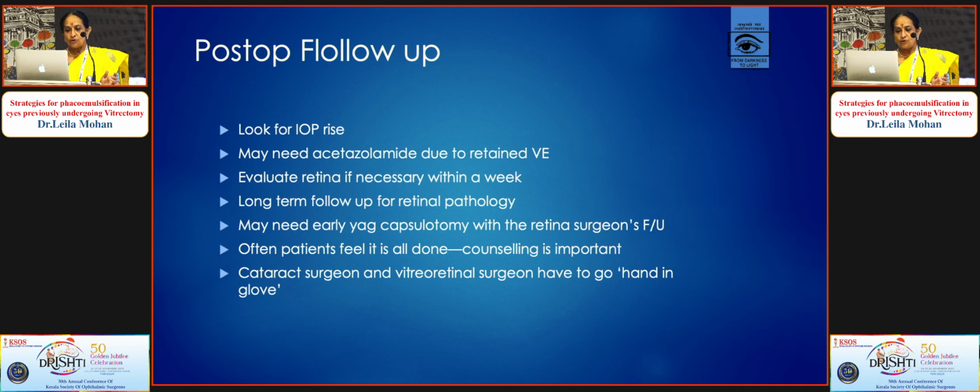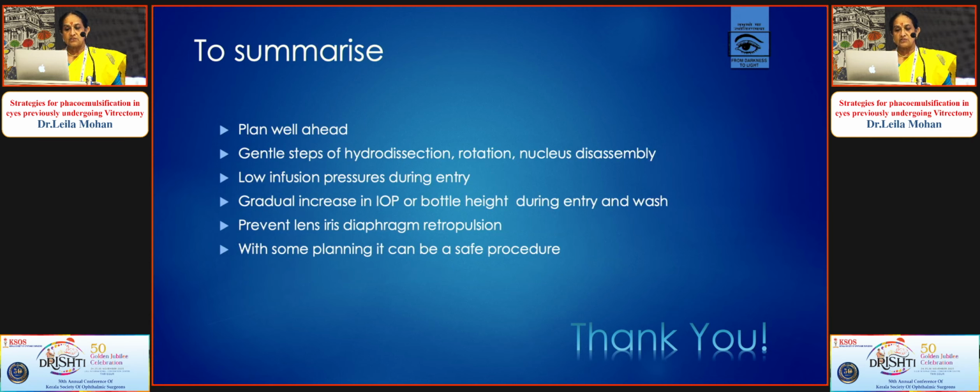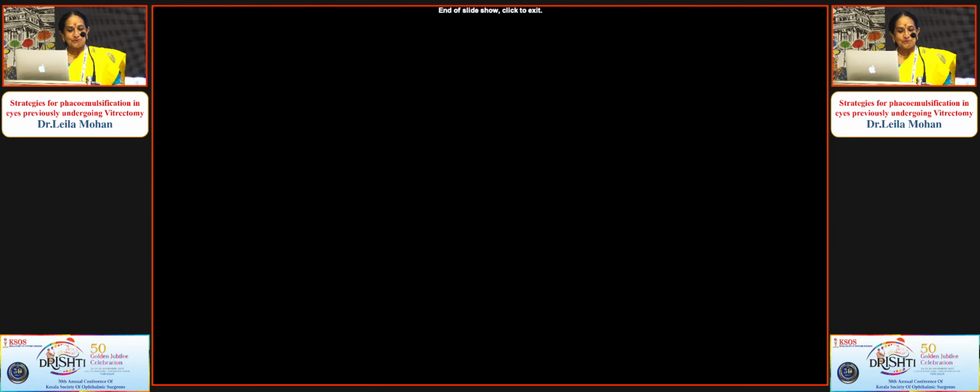Post-op follow-up is important. You may need to follow them up more often than in a routine case, and often patients feel it's all done, and counseling is very important, that they should have follow-up with the retina surgeon. And these are some of the points to be remembered. With some planning, it can be a safe procedure, and a good outcome is possible. Thank you.